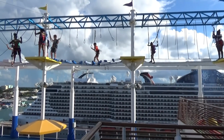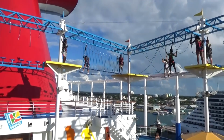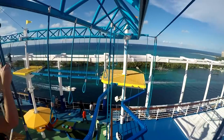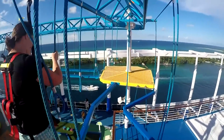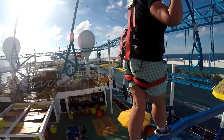So high above the Carnival Horizon is the Sky Course Ropes Course, which is an RCI ropes course. Not one of the more challenging ones. I did bite it at one point. You did? Because normally I try to go no hands on these things, and that did not work out well for me. But it's a good time.